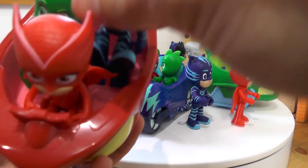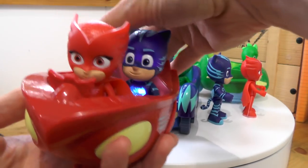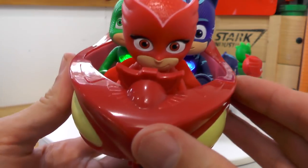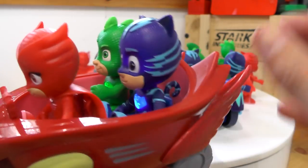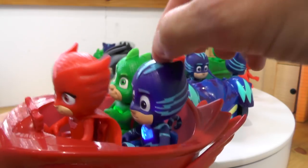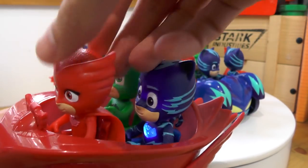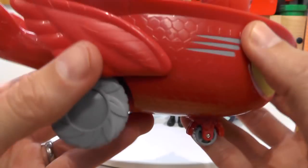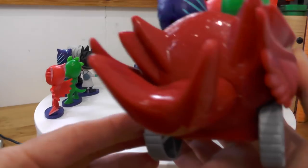Bend his legs, he just pops into place. There you go, whoops. So you've got light up Catboy, light up Gekko behind Owlette. And again, with these figures, you can't do quite as much articulation. I wanted to turn them to talk to each other, but they can't. So that's what you have to live with. There's a sort of tail on the back of the vehicle there.